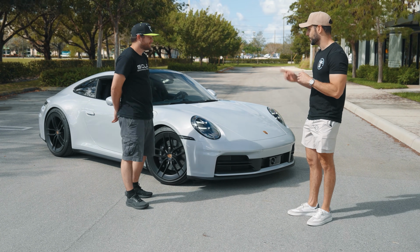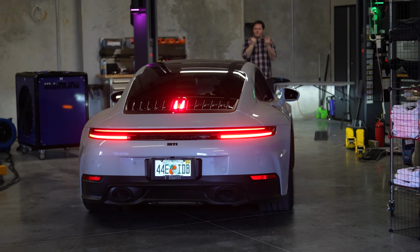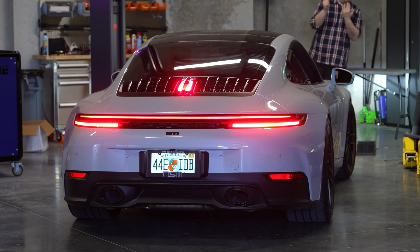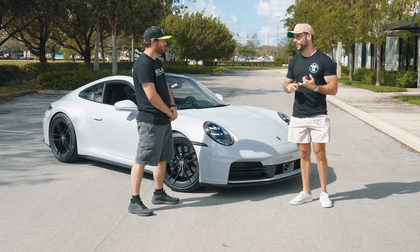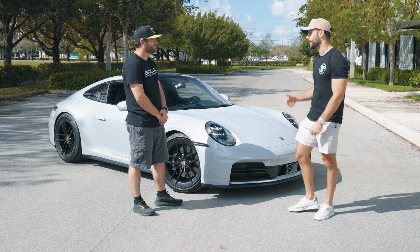But today, these guys have tinkered with the entire exhaust. And this is the world's first 992.2 Carrera with cats and the rear section, correct? You got it. So before we go for a drive and really show them what it's all about and see if I actually like it, what do you guys do?